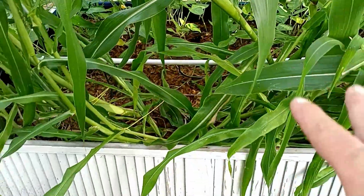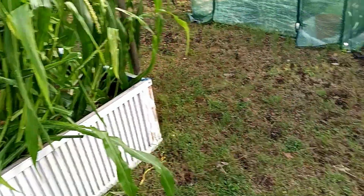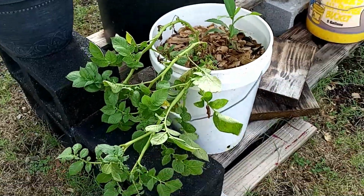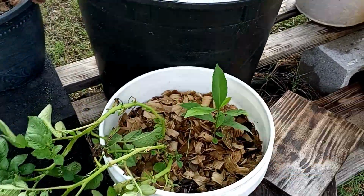But the wind has been so bad, especially Friday. That storm was really bad on the wind. It pulled our gate off. It broke my potato stems, or blew them over, and then they just won't stand back up. Except for that, that's a tree.